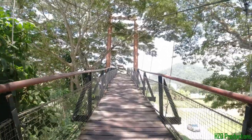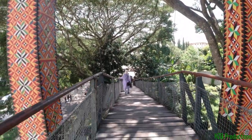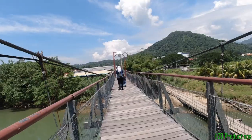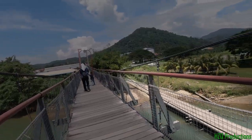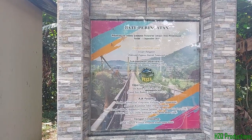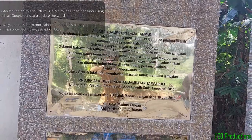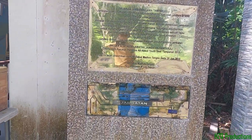The suspension bridge may have gained so much attention from both tourists and locals, but don't forget that Tamparuli Bridge started off as a low concrete bridge constructed in the 1930s and has sustained so many flood events. Now, if you'd like to know more about the story, you can find it on this structure here. But personally, only God knows if this story is really true or not, because it seems like a fairy tale, I guess?